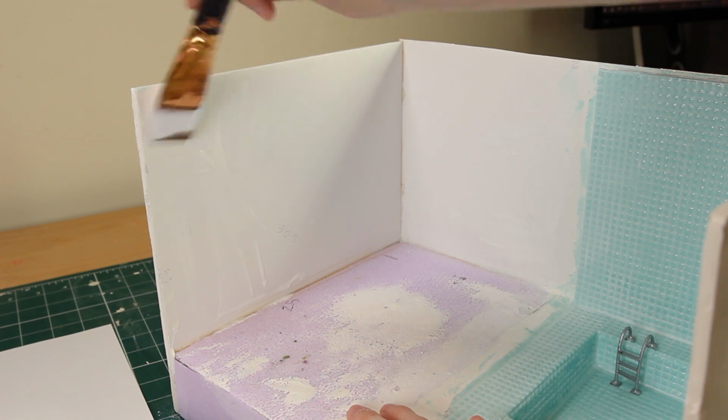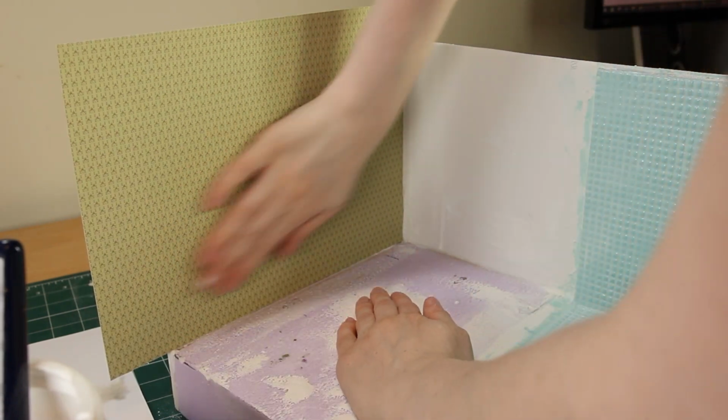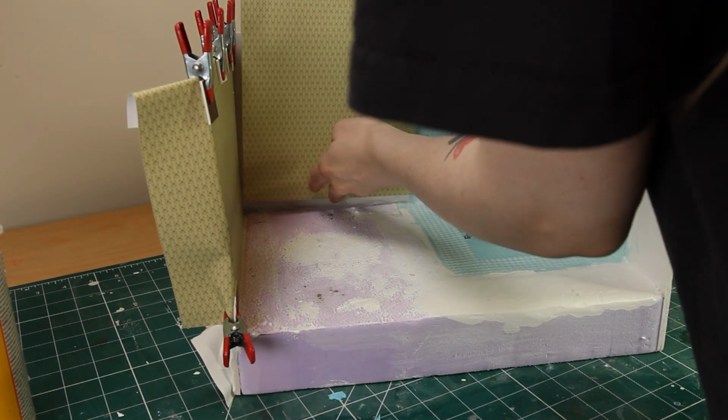I glued the wallpaper down with Mod Podge. I only put this underneath because when I put it over the top it was just discolouring the paper. I'm not sure why, I've never had that happen before doing this technique, so I decided just to leave it off as it looked pretty good without it and make sure everything lined up correctly.